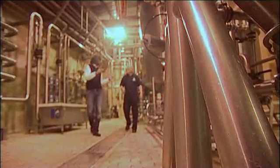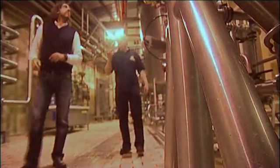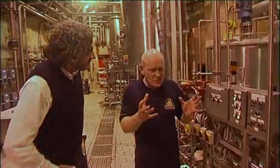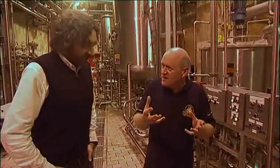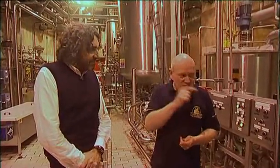So we're getting into the final stages of the brew. After fermentation and maturation, we arrive at the polishing filter. This is what gives you the brightness and the clarity. It gives you the final appearance of the beer. And it's also one of the best places to have a taste.